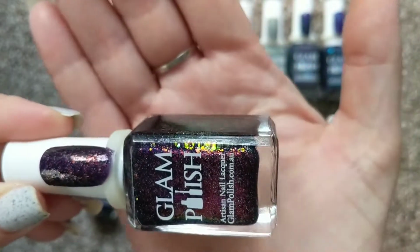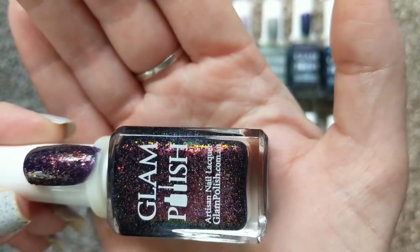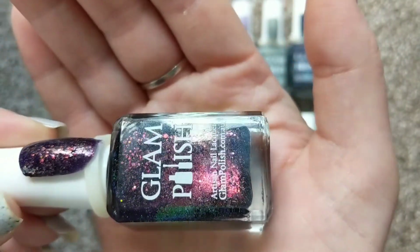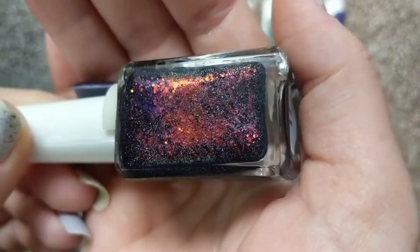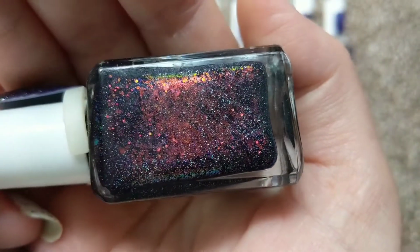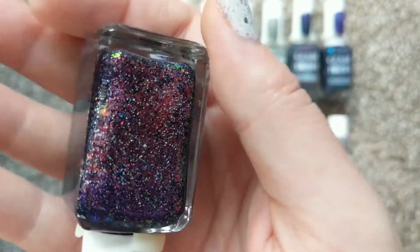And look at the edge of that bottle. Shifts through all of those colors of gold, red, green, yellow. So pretty. And you've got some holographic in there. Look at that side of the bottle. That's a wow right there. Absolutely stunning. Look at that.